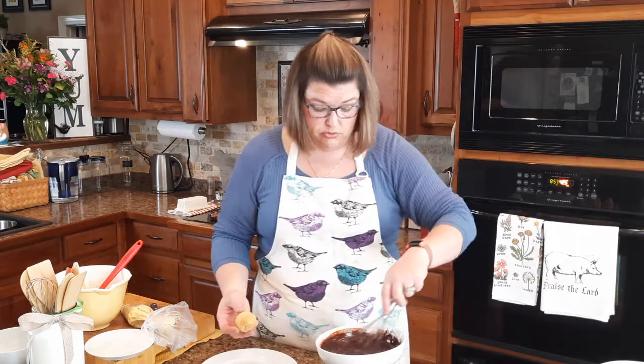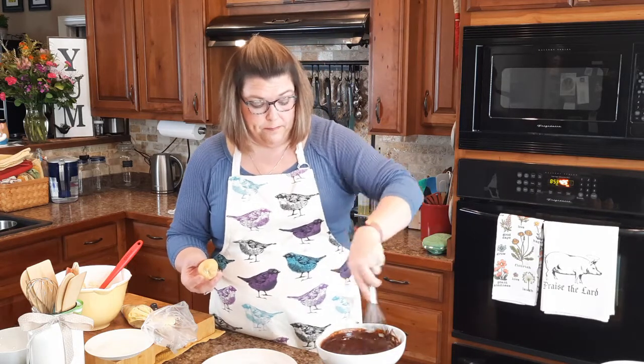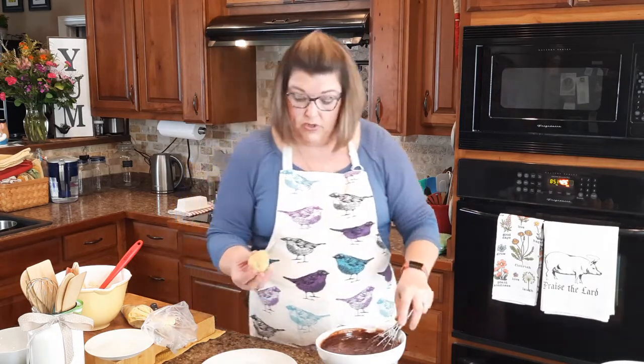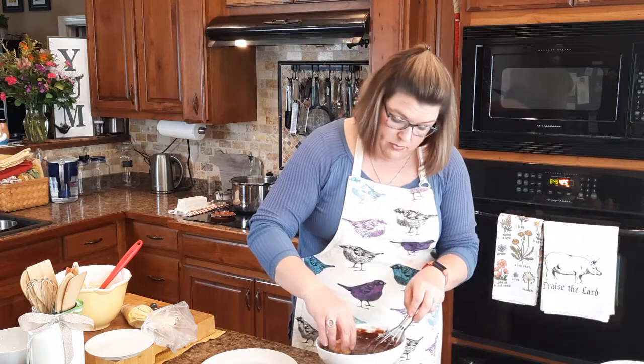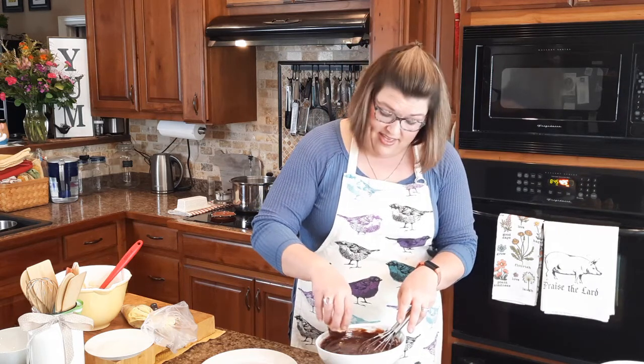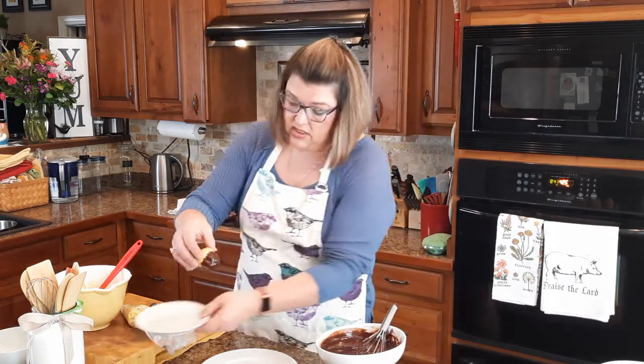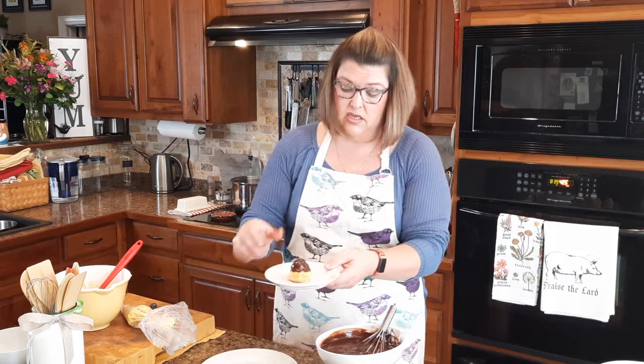I am going to take our ganache here. I'm going to just whisk it up just a little bit. And then I'm going in. And I'm going to dip him down in it. And then shake off the excess. And look at this. Shut up. This is a perfect cream puff.